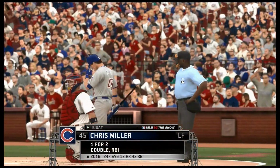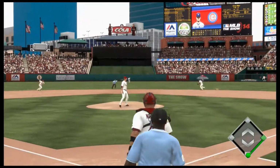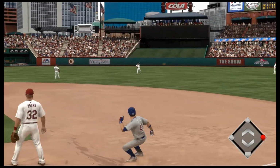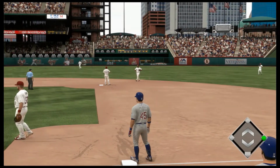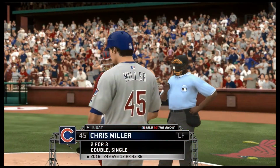Chris Miller will step in now to lead. Hey, you need a strikeout right here. Now here's a ground ball that'll get by the mound and into center field for a leadoff single. No runner, no runner. Hold it right there, hold it. A good job.